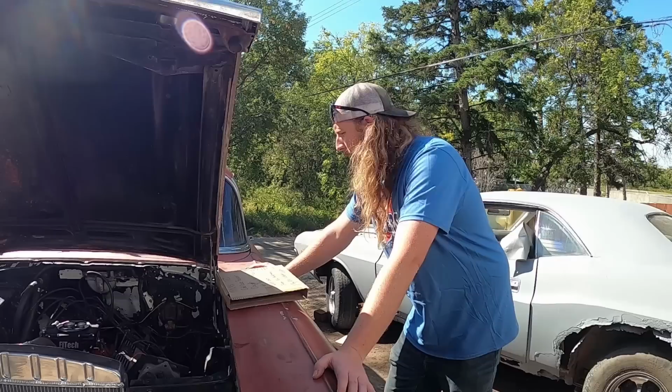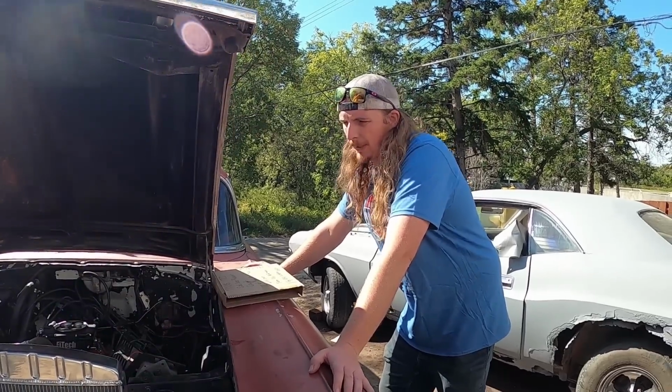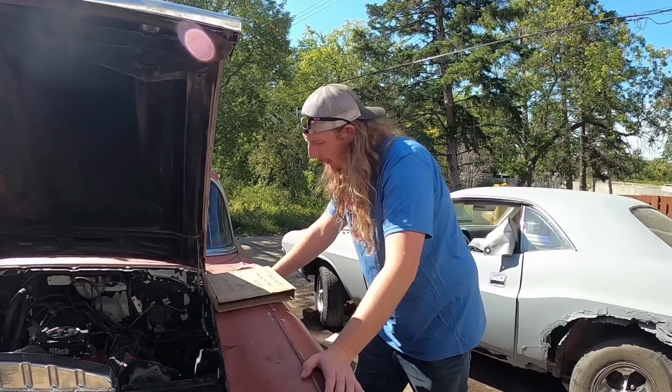It was missing an ignition switch. It was missing a headlight switch. So I bought universal ones and put them in, and they worked. Everything's fine there.